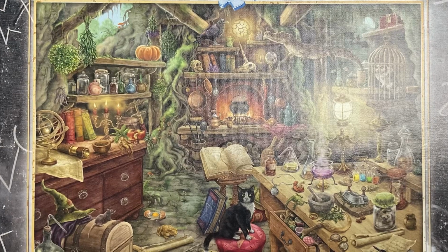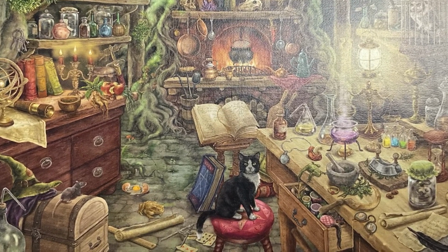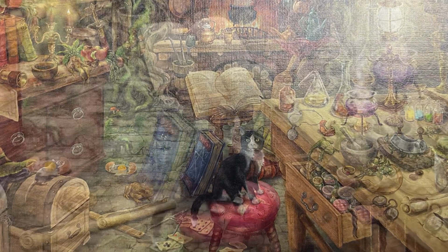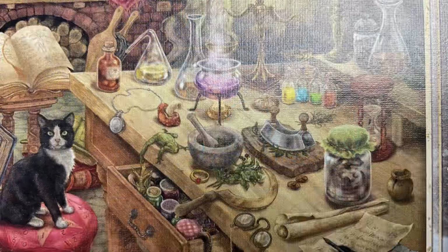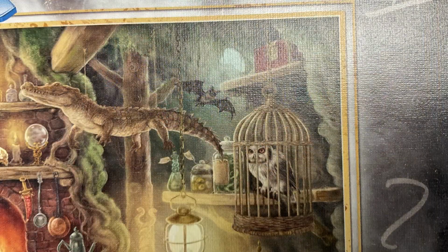So the image on the box is, as you can see here, and it is called Witch's Kitchen. So suitably Halloween-y for you today. We can see a black and white cat sitting on the little stool there. We've got a witch's hat in the corner. We've got a pumpkin. We've got a cauldron and all of the ingredients for spells and things, presumably, sitting there on the desk. We've got a bat. There's all sorts of things in there. So there's a lot going on.